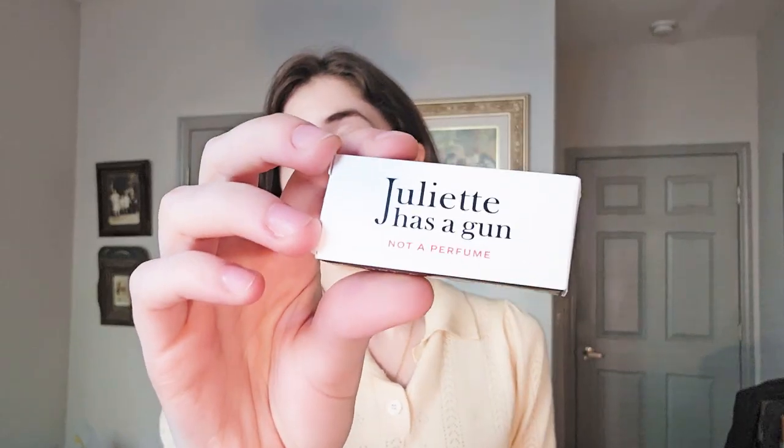Then, the one that I quite like is Juliet, from Juliet Has a Gun, Not a Perfume. This is unique because it has one note called ambrox, which is a type of synthetic musk. So I would say it's similar in the way it does things as with Isio Musk Therapy.